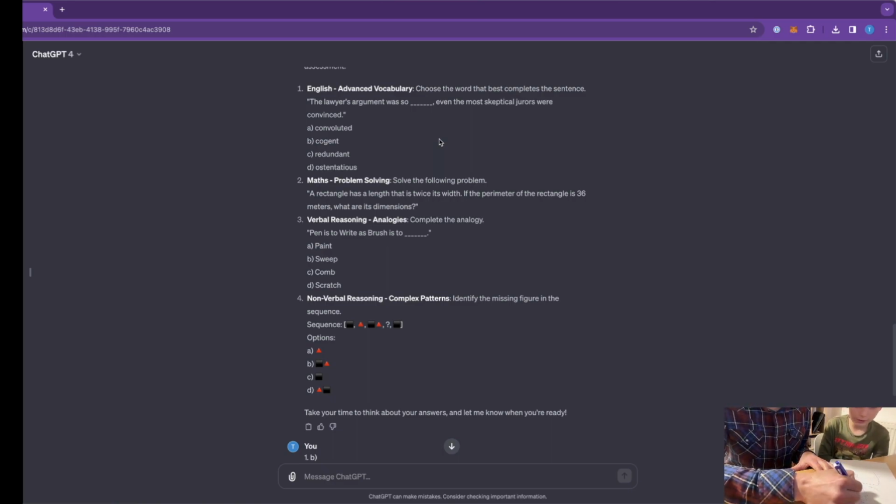You understand what the perimeter means? Yeah, I do. And then we know that the length is twice the width, so we know that x is 2 times y. So we can replace x in the equation with 2y, and we say that 2y plus 2y plus 1y plus 1y equals 36. And then 2 plus 2 plus 1 plus 1 is 6y equals 36. Then we divide 36 by 6, and it will be 6, so y equals 6.